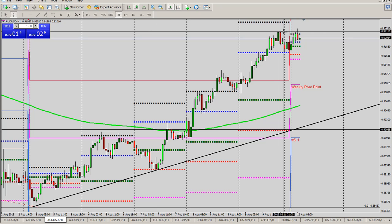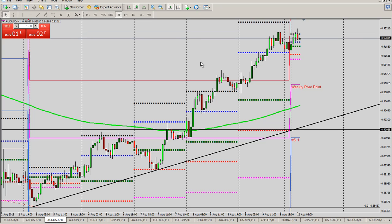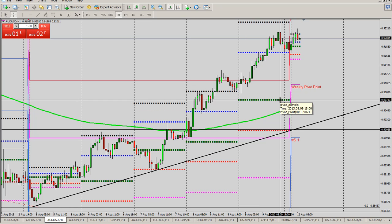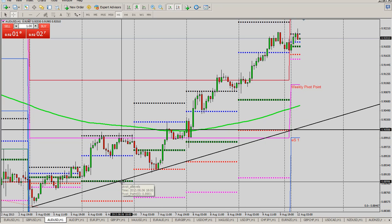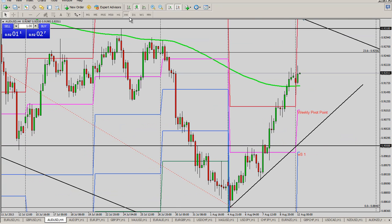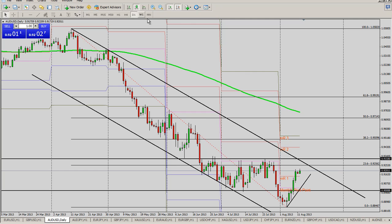And this is at that 92.15-ish area. We have a nice missed weekly pivot all the way down here at about 91.05. That's a good 100 pips from current market price. We've also got a missed daily pivot down here around 90.70. And of course we've got our missed daily pivot from last week, which is all the way down here at 89.00. So I'm going to be looking for this Aussie dollar to start really slowing and turning back down.